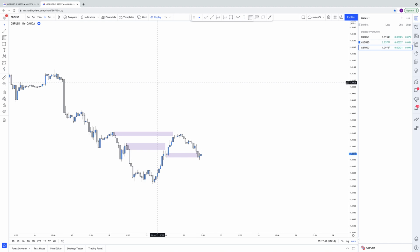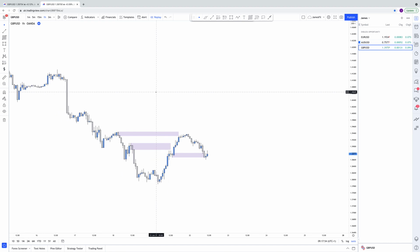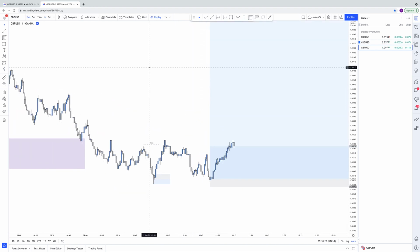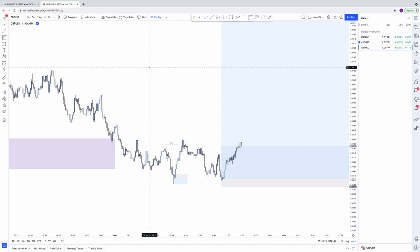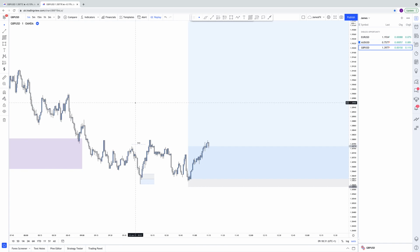Now when we get this sort of a wick down below our level, it's something that I almost prefer, because if anything, it's just seeking liquidity. It's not showing momentum, and it's just taking liquidity from that low before continuing. So when that happens, it's a good sign that we've taken that liquidity and then we're going to push up from here. But obviously if it's breaking with momentum, then there's no shift in direction, and it's just going to continue more than likely.